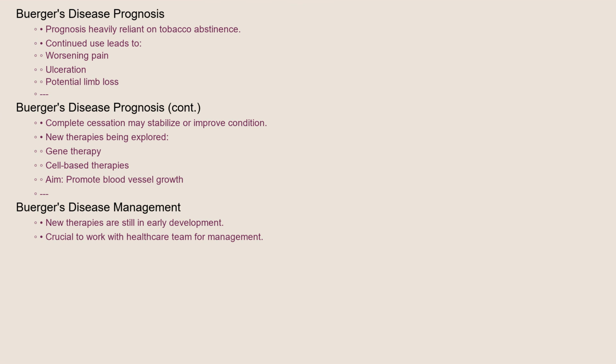The prognosis for individuals with Buerger's disease depends largely on their ability to completely abstain from tobacco. If tobacco use continues, the disease will almost certainly progress, leading to worsening pain, ulceration, and potentially limb loss. With complete cessation, the disease may stabilize or even improve in some cases.